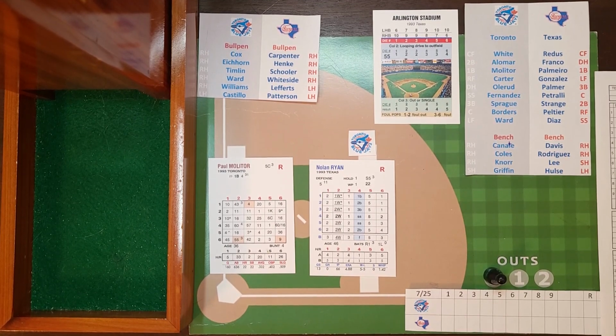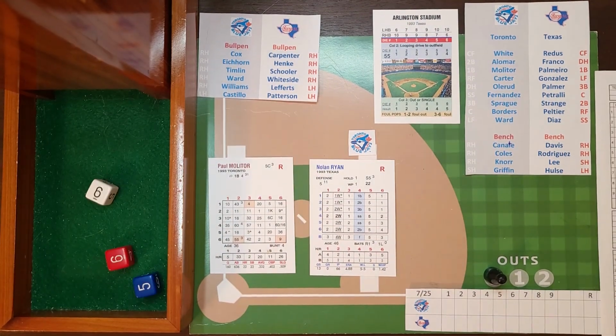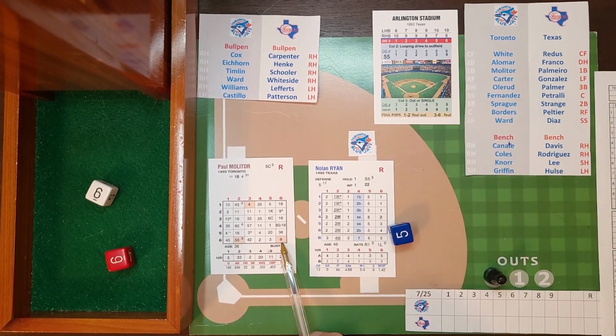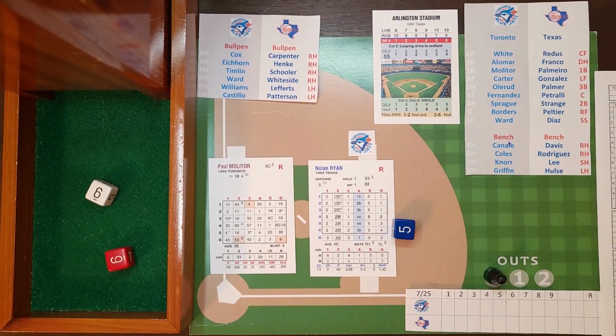Somebody who got it right was Roberto Alomar, putting it down the line past the drawn-in Dean Palmer. So he's at second base, nobody out for Molitor. We get a 6-6. That's even more trouble for Nolan Ryan. 6-6 is a 9. The 5 is a 4. So we're going to add 4 to whatever this number becomes. Right now it's a 13, which would be a home run.